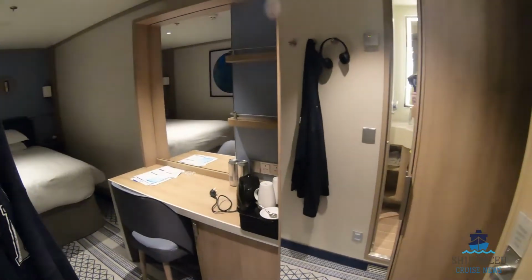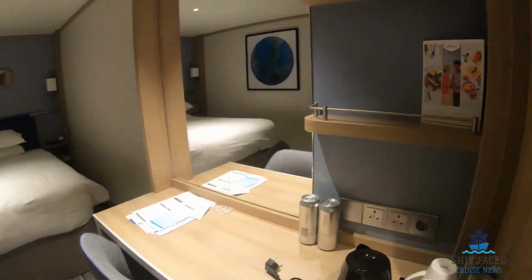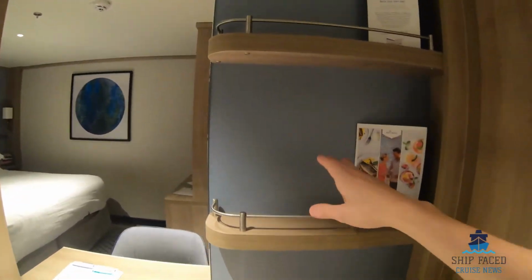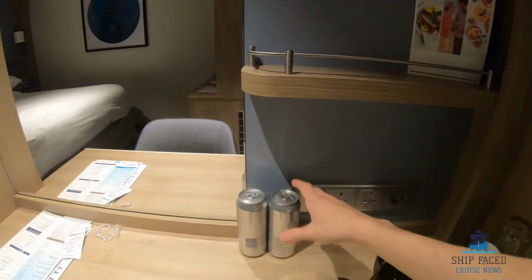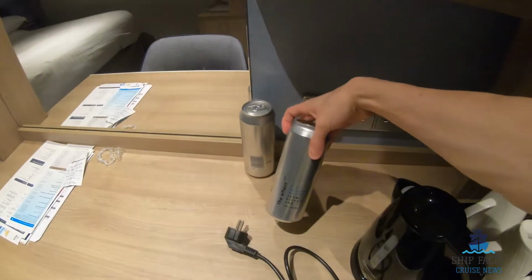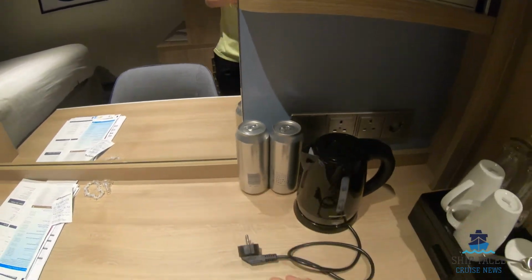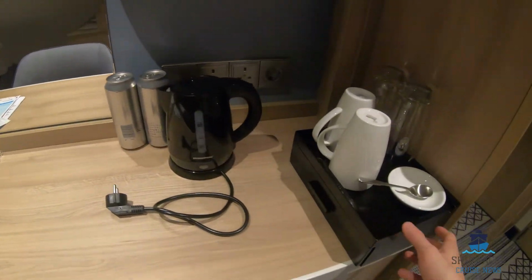So as you come out of the bathroom, you have the desk area with again a mirror and more storage space. You get canned water as you arrive on board. It's like £7 for six. I don't know if those are included. It doesn't actually say anywhere.